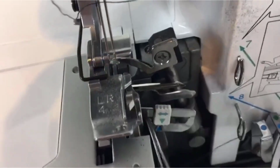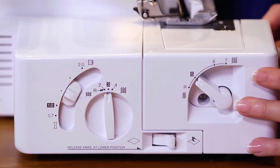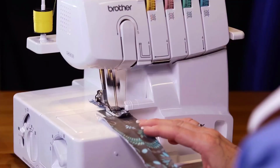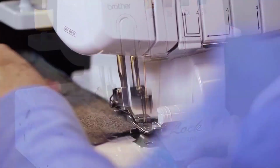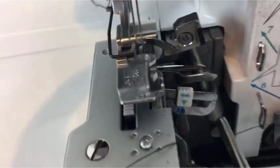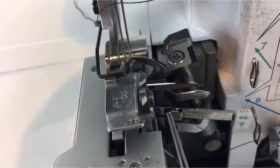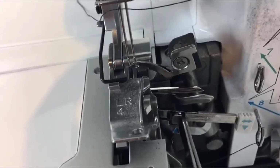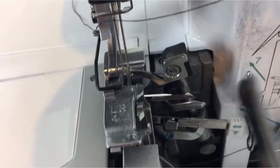It worked perfectly for hemming and edging, but keep in mind that it doesn't have all of the capabilities of a traditional sewing machine. Product details. Type, manual serger. Dimensions, 10.98 by 13.19 by 11.73 inches. Number of stitches, not listed. Weight, 8.02 pounds. Bobbin type, not applicable. Speed, 1,300 stitches per minute.